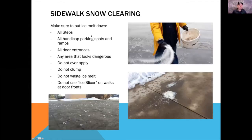Putting down ice melt is critical. It's got to be done right. As you can see down here, this is what happens when you just grab a handful and clump it down. This is not only bad for the concrete, but it looks bad and it doesn't really work. So this is how I prefer to do it. It's basically like sowing grass seed. You grab a handful and you're bowling it out like throwing a bowling ball. You're tossing it. So that way you get this type of a spread pattern. It's also really important to make sure you do all the steps, all handicap parking spots, all door entrances, any area that looks dangerous, even if it's just got a ripple in the sidewalk or maybe the sidewalk is damaged a little bit, get some ice melt there just to make sure nobody falls.